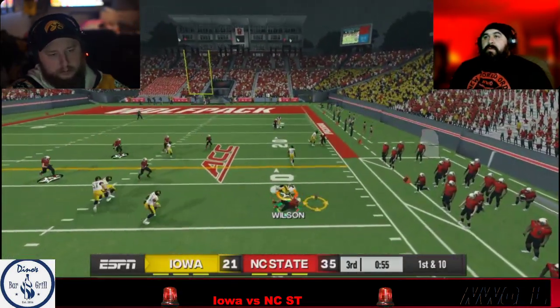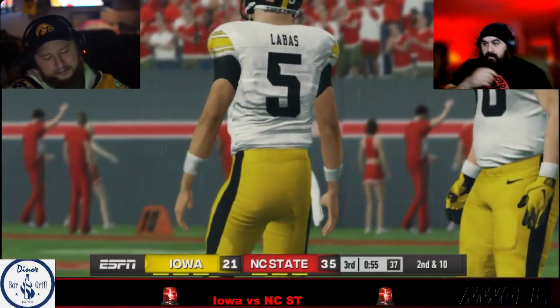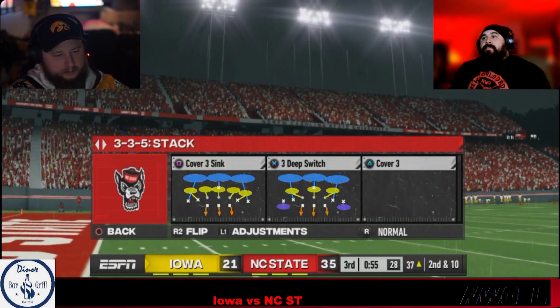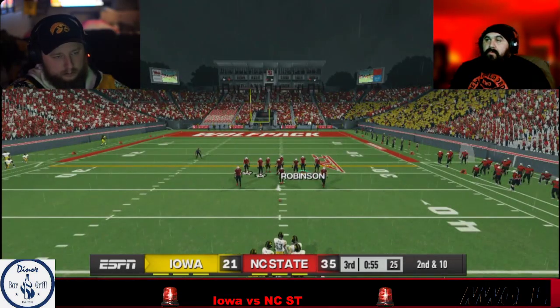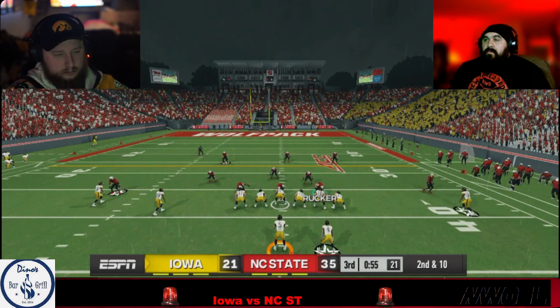Yeah, Levis with time to pass has the back out of the backfield, and that ball is just. I'm pretty sure it was caught, but the linebacker just knocked it right out of there. We might need the athletic trainer to the Hawkeye bench, please. Player may not be doing too hot right there. Yeah, bring the smelling salts.